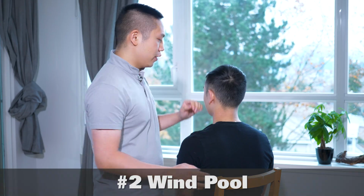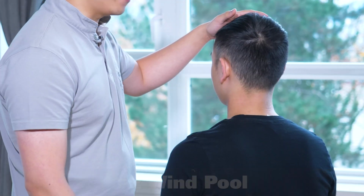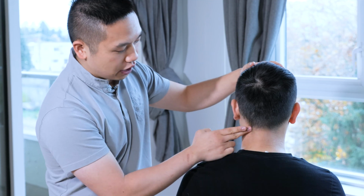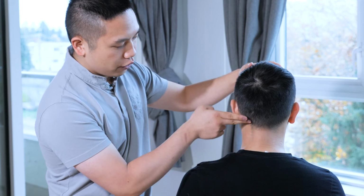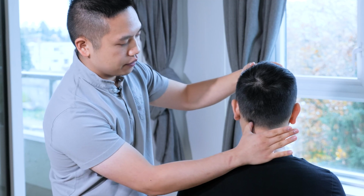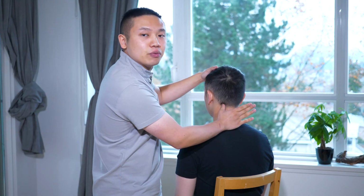So the second pressure point is called the wind pool. And here, let me show you how to locate it. So this is the trapezius muscle. And you see that in the outer edge, there's a hollow point right here. So what we're gonna do is put our thumb and then slide it up. And this point is hollow. This is the wind pool.